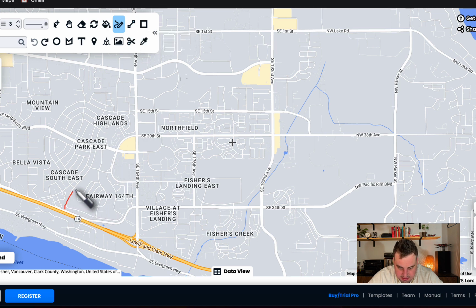Also, side mention, why I sectioned this off earlier, this fairway in 164th right here, there's actually a golf course down in here, and it's actually a retirement community, so 55 and over. So that's why I kind of left it off from the rest of Cascade Park, because it's a highly sought after area for retired individuals.